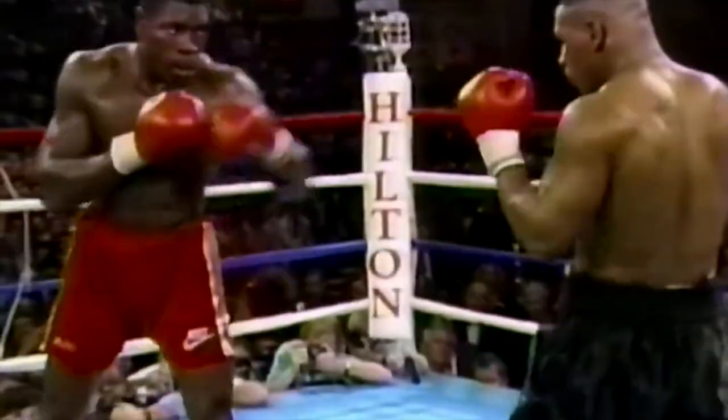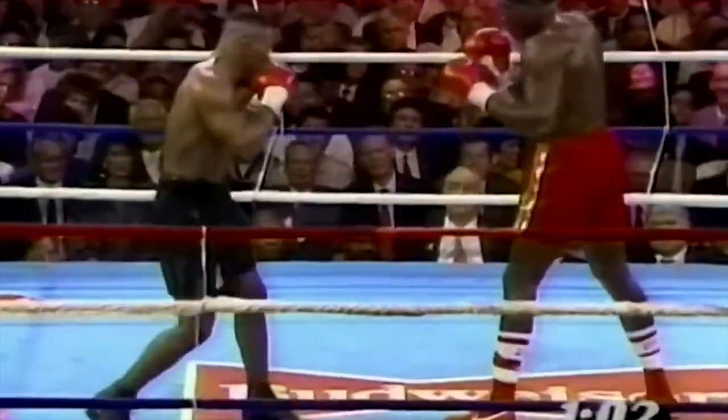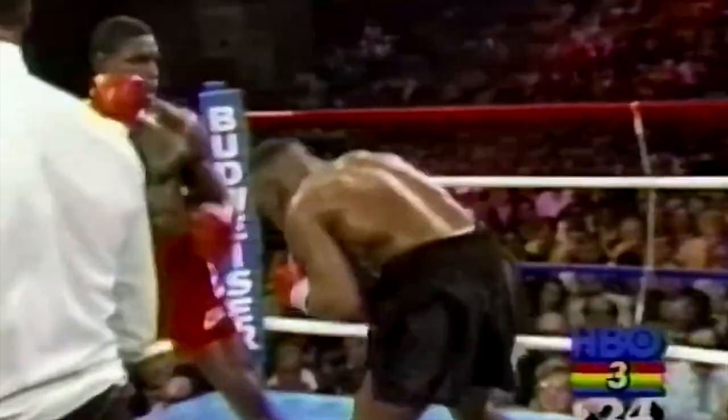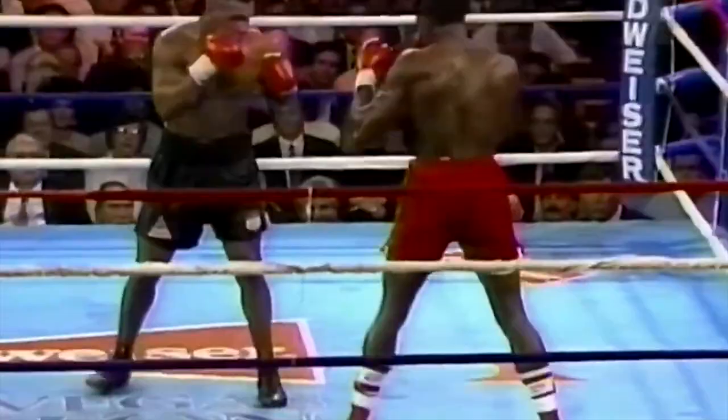Tyson going. He's just stepping in and throwing shots. Great Britain. This exact kind of fight. Fighters against Tyson have been those who've been able to hold him. Bruno chopping away. Fighter. Tyson now is told to use.